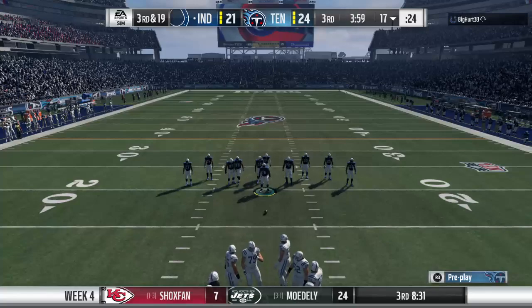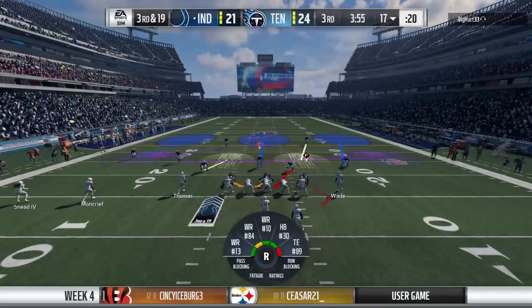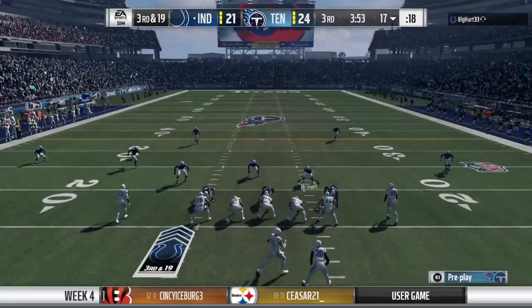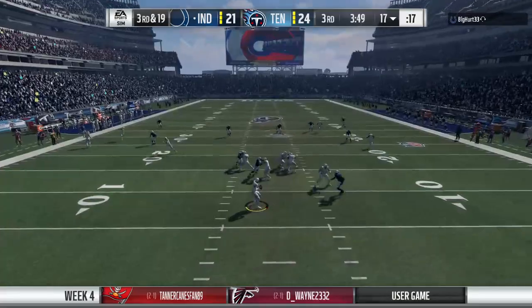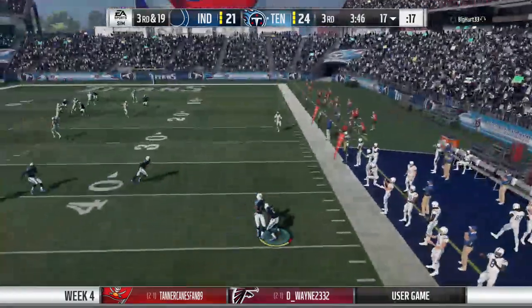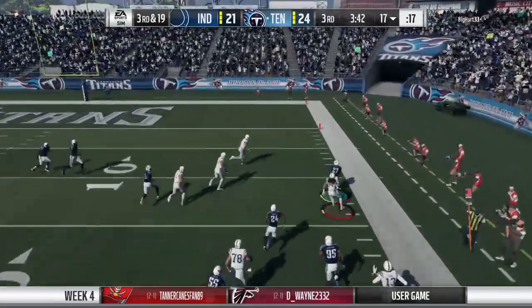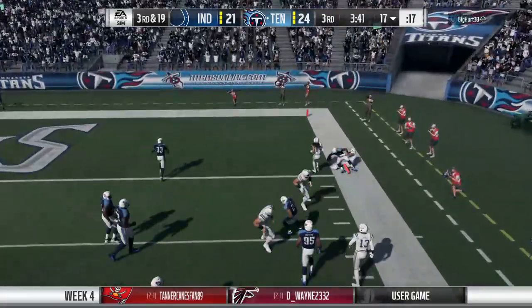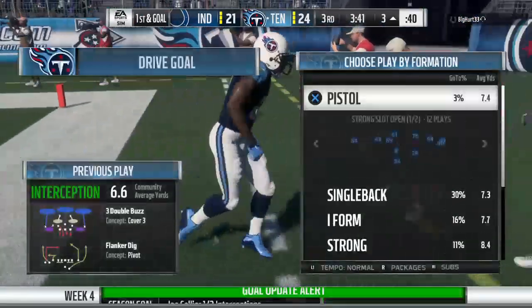The Colts on 3rd down. They've converted 4 times out of 6. Not bad. This will be 3rd and 19. Now Wentz. He rifles one that's intercepted. Picked off near the 44. That pick just sets him up beautifully right down near the goal line.